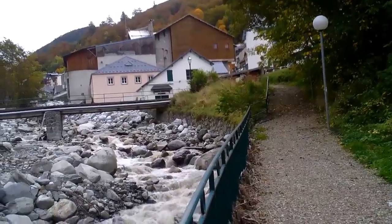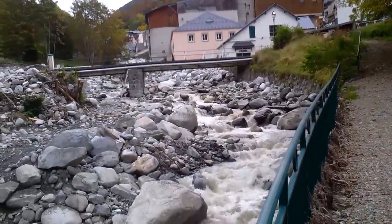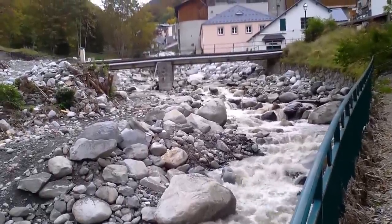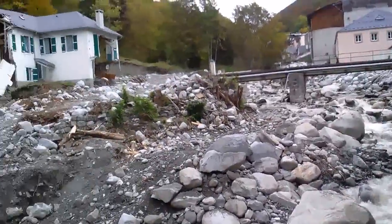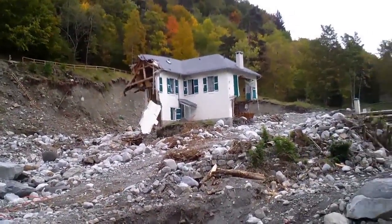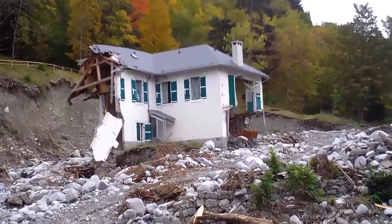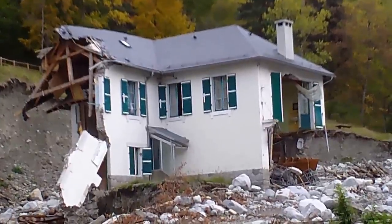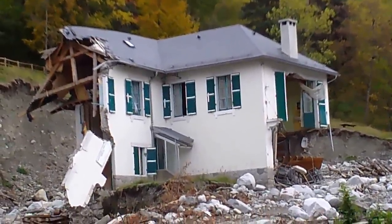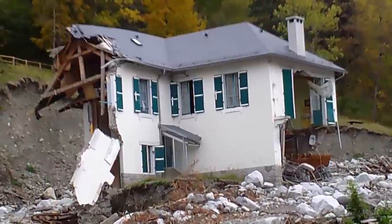Okay, we've just moved a little bit south of the town centre, a little bit further downstream. You can still see we have a huge amount of debris in the channel here, but to show you the impact that had on people who live next to the river, I'm going to show you this house here, which was a bed and breakfast. And as you can see, even though it was set at the time well above the river, it overtopped its banks, and with the power of the river and the boulders that it was carrying, the house has been all but destroyed. Amazingly, it is still standing, but it's awaiting demolition at the moment.